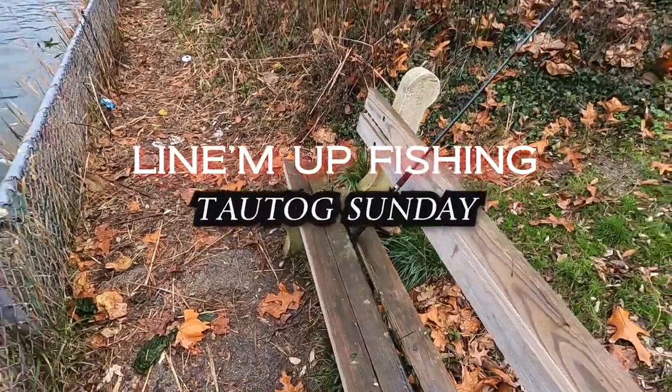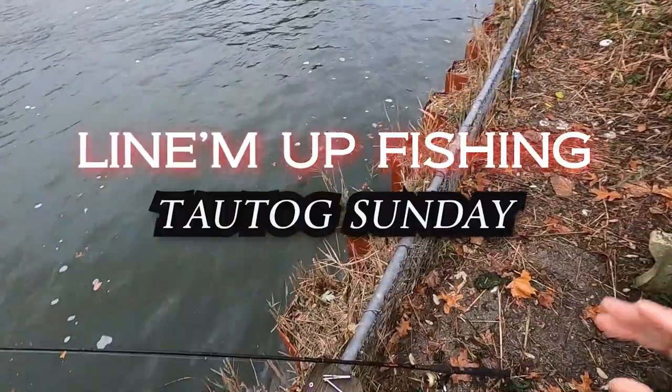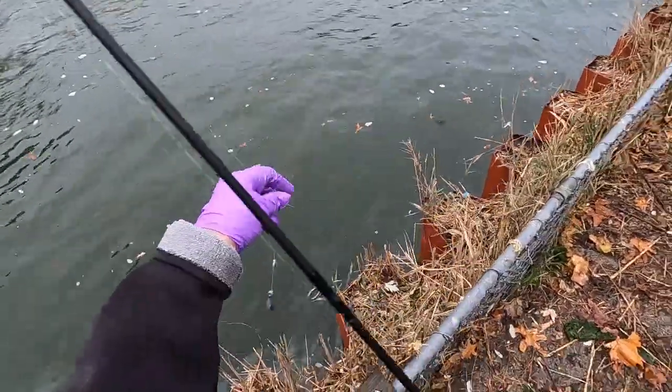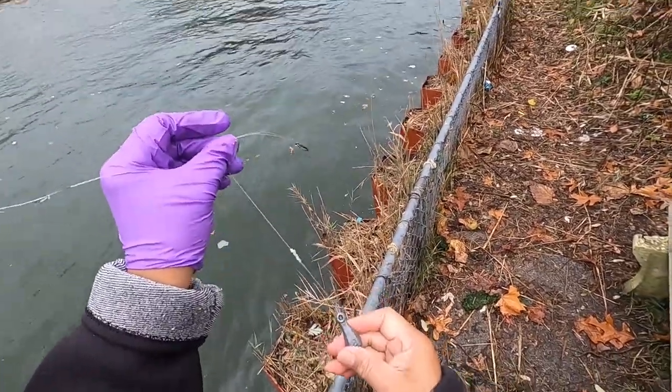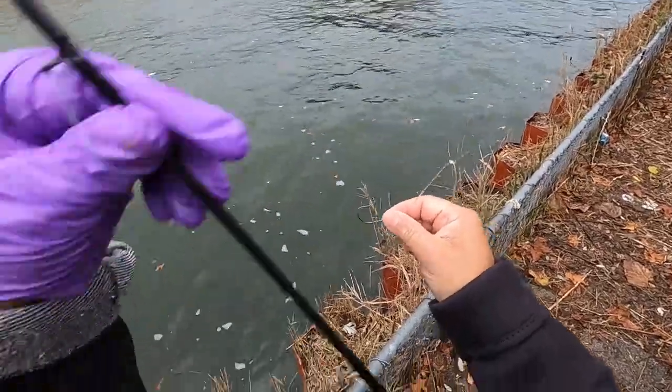All right. Here I go again, all set to go fishing. Let's get this started. Gonna try some bottom fishing. I got a single drop down rig, 2 ounce sinker, and a 1/0 hook.